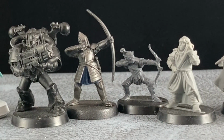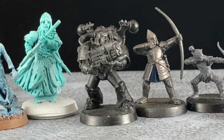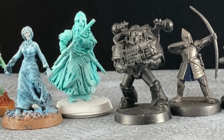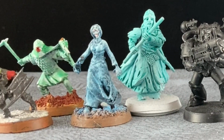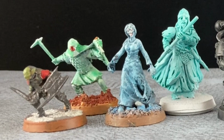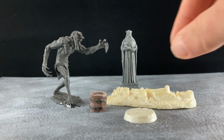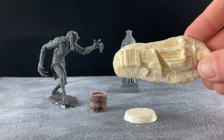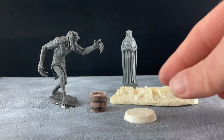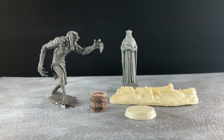a variety of Lord of the Rings miniatures, a Chaos Space Marine, a rather nice Lord of the Rings ghost, and a goblin, and a strangely converted orc. We get some more stuff, a Nolzar troll, a Lord of the Rings terrain statue, a home cast copy of a Lord of the Rings Fallen statue, a cast base, and a personal favorite, a barrel.